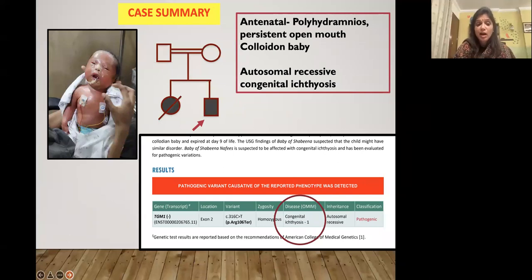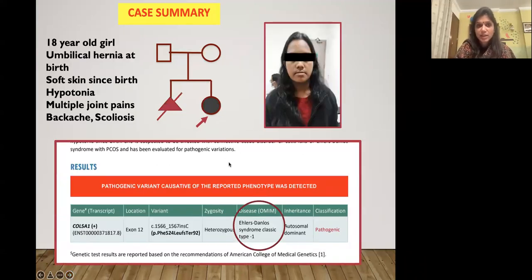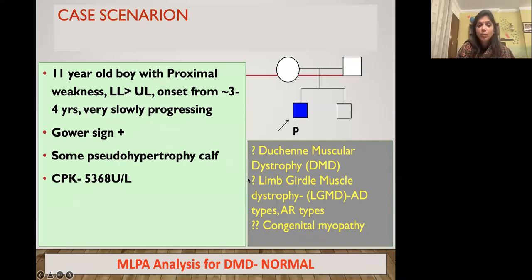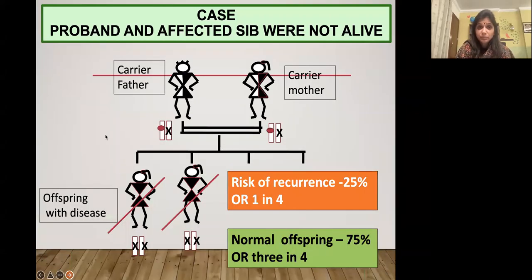So genetic disorders are now being diagnosed as genetic testing is being done for practically every genetic disease in every system of the body: genetic disorders of the skin, the connective tissue disorders, of course the pediatric tumors like optic gliomas and neurofibromatosis, the neuromuscular conditions where we are suspecting muscular dystrophies, congenital myopathies, and immunodeficiencies as well. So this is my last case, and it was actually an old case of mine where the proband and affected sib were not available for us, and it was actually a struggle to pinpoint the diagnosis.